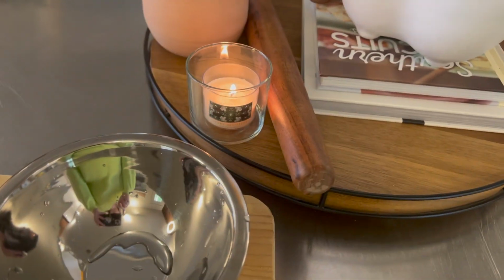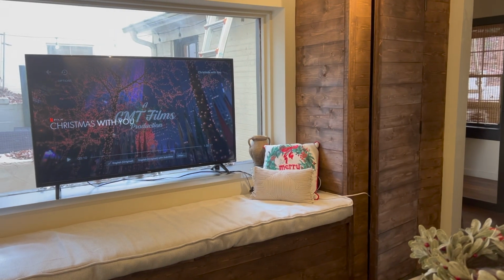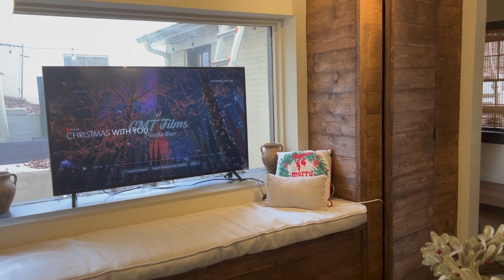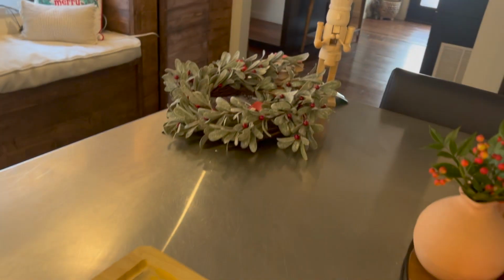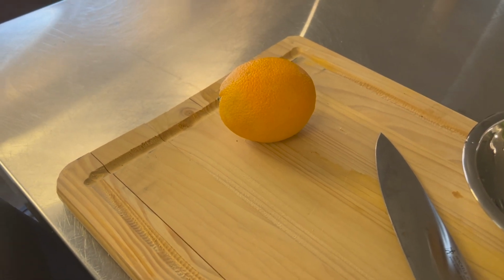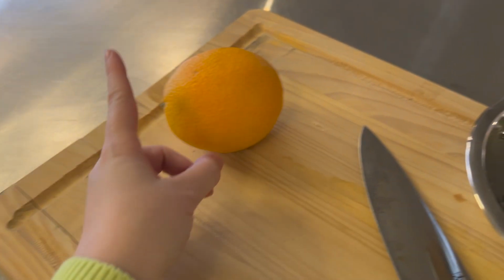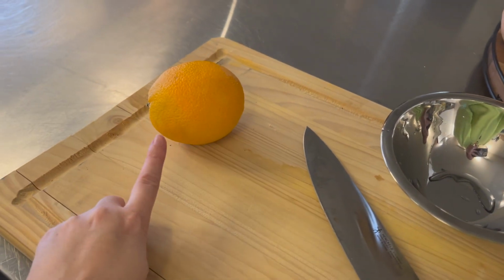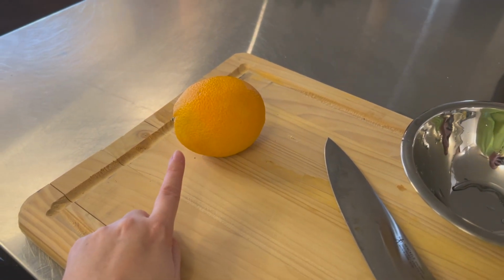So I've got my festive candle. You can see me in this little trash bowl. And my Christmas movie is ready to go. So I'm gonna be watching this and chopping up the oranges. This is an 8-pound bag to do our whole Christmas tree. All I do is slice them in about 1/4 to 1/2 inch slices, and then the little butts, I'll throw them in this bowl, and I'll use those for my simmer pot. So let's go ahead and get started.